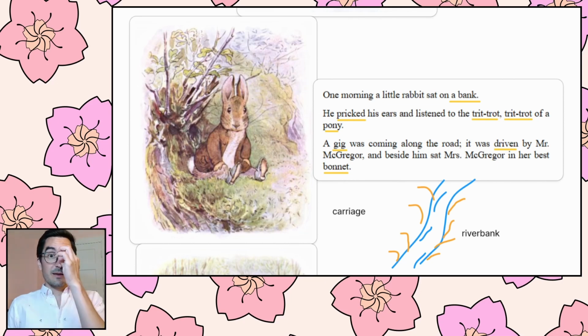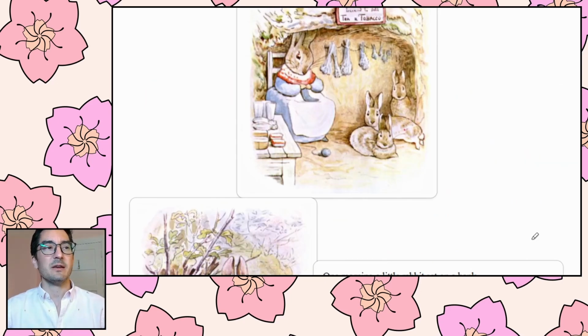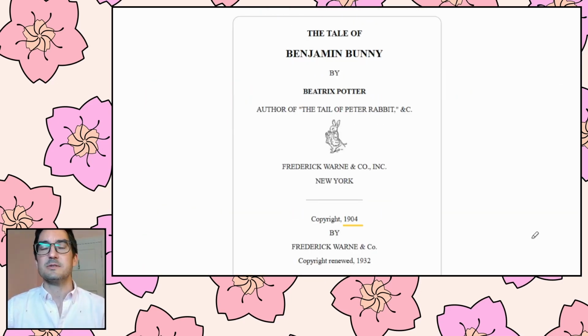So let's go to the beginning, just to make it sound better. The Tale of Benjamin Bunny by Beatrix Potter.